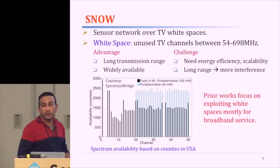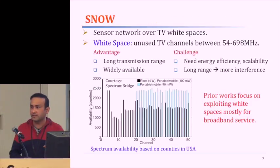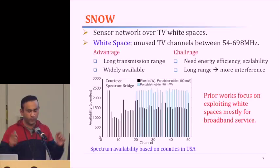We're gonna beat them actually. We do much better. And that's how you design sensor network over white space. So what is white space?